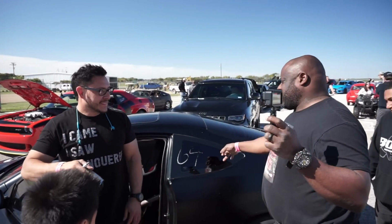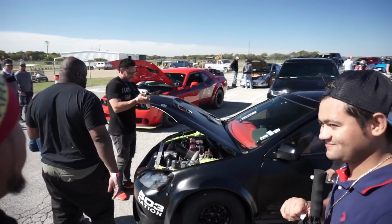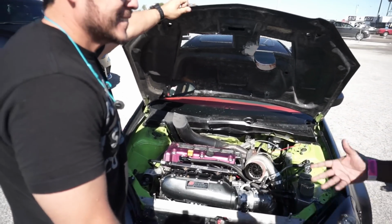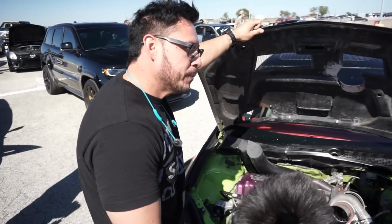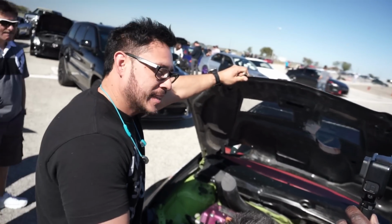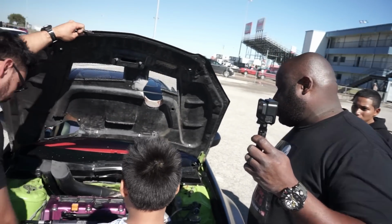Gio Romero. KRS. RSX Type S Turbo. That's the engine. Oh man, explain to me. It's a K20. K20? 64, 66 precision turbo. Precision turbo. Si. Motor está full. Ultra intake.